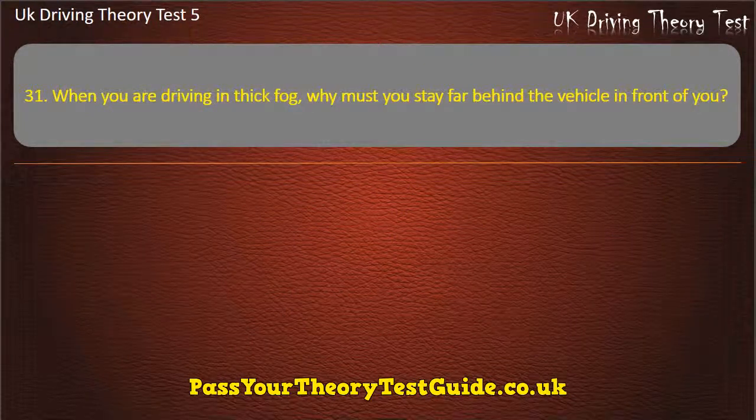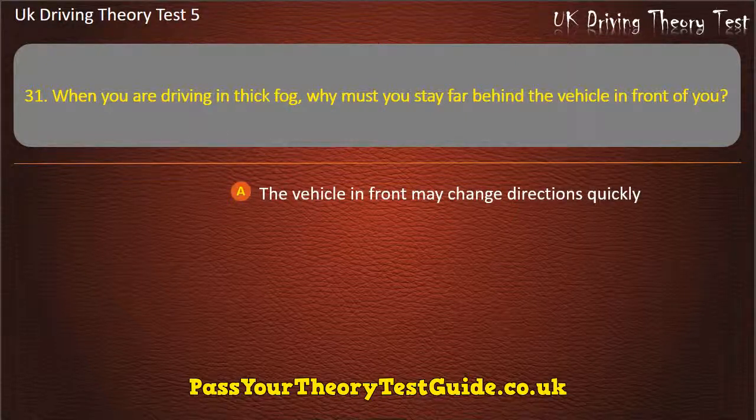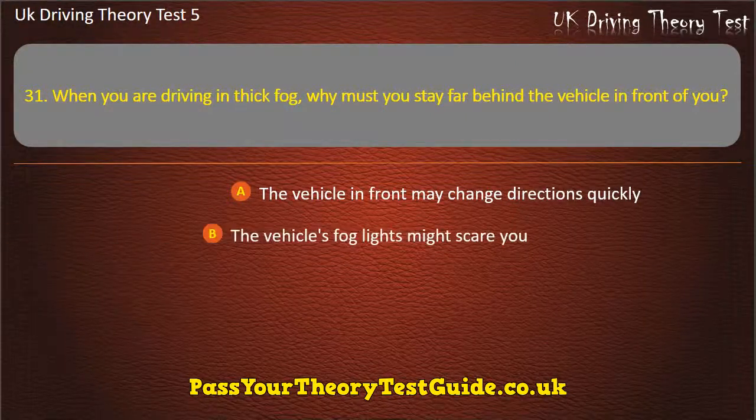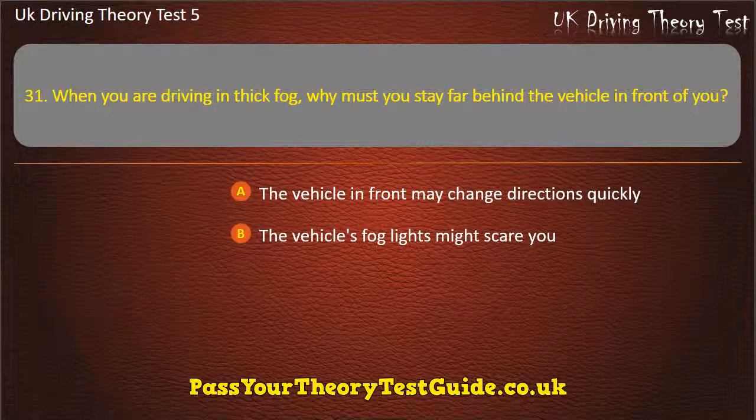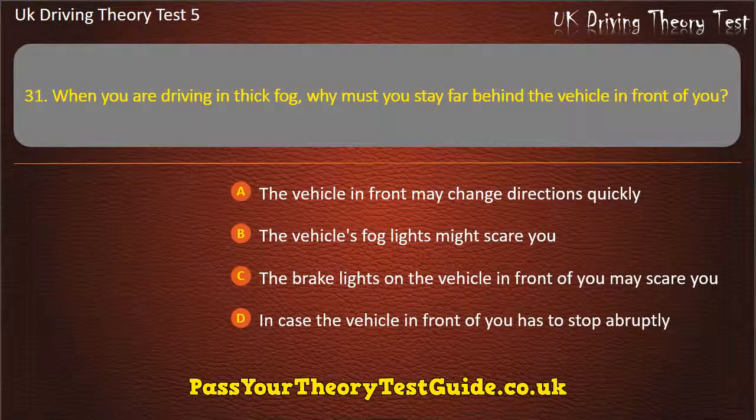Question 31. When you are driving in thick fog, why must you stay far behind the vehicle in front of you? The vehicle in front may change directions quickly. The vehicle's fog lights might scare you. The brake lights on the vehicle in front of you may scare you. In case the vehicle in front of you has to stop abruptly. Answer. In case the vehicle in front of you has to stop abruptly.